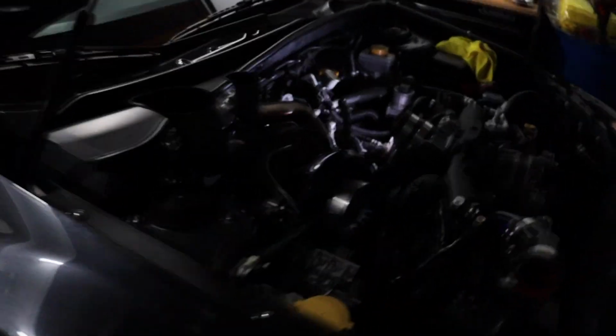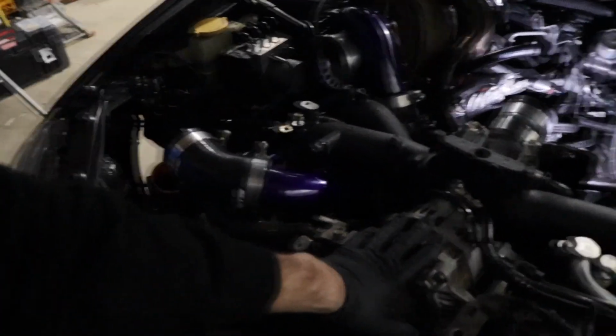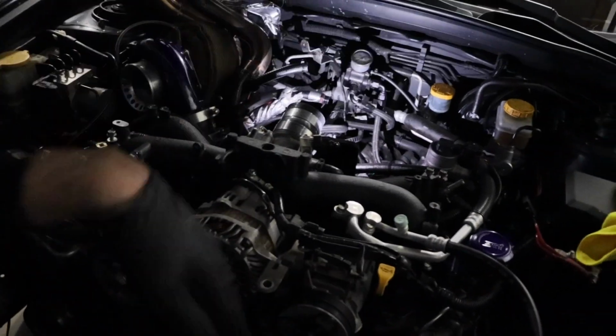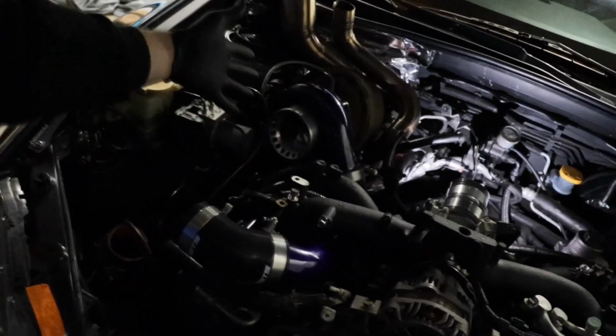It is getting pretty dark outside, so the lighting isn't the best right now. Obviously in the garage it's fine, but the way my door is, you don't need to know. Anyway, I've got almost everything ready to kind of just move around. The alternator and stuff I can save for last. I'm just kind of going about it, making sure I can remember everything. I basically just need to get the turbo off.